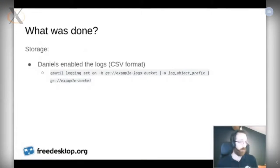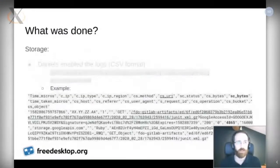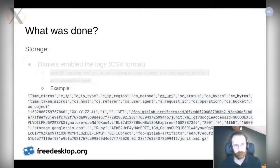So Daniel enabled the logs by running this wonderful command, if you ever want to have a look at the documentation. And this creates a CSV file, which I'm going to show you, just one line, that gives you everything. Every single access to the Google Cloud Storage gets logged. We've got the IP address, we've got the URI, we've got the size that we are putting, and we've got a lot more information. That's very nice. The problem is that every single access to the cloud storage is one line, and you've got 8 files per hour that are all not ordered, and you have to squeeze things back together to be able to provide something interesting.